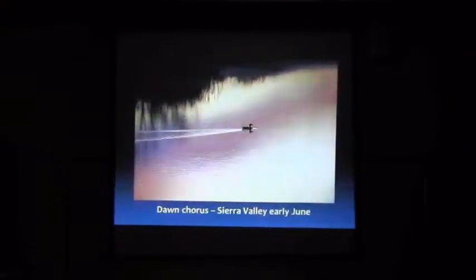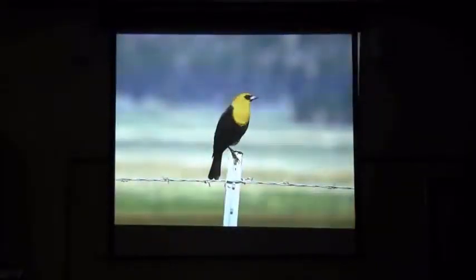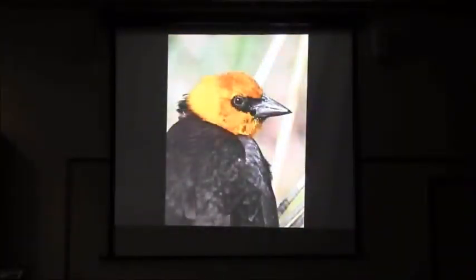Throughout much of the valley, one of the birds you're going to see and hear more than anything else is going to be yellow-headed blackbirds. If you want to see yellow-headed blackbirds, you drive down Marble Hot Springs Road in Sierra Valley. You can go online or check any of the Northern California guidebooks, and they'll tell you exactly where to go. It's very easy to do. You can get really close to these birds. You can literally drive down the road, roll your window down, and get looks at yellow-headed blackbirds like that. And if you've got a good lens, you can get pictures like that. But best of all, almost every morning you get to listen to their beautiful musical songs.